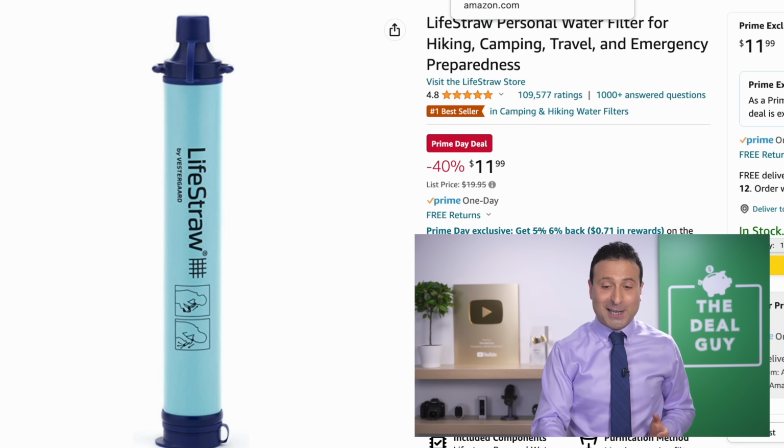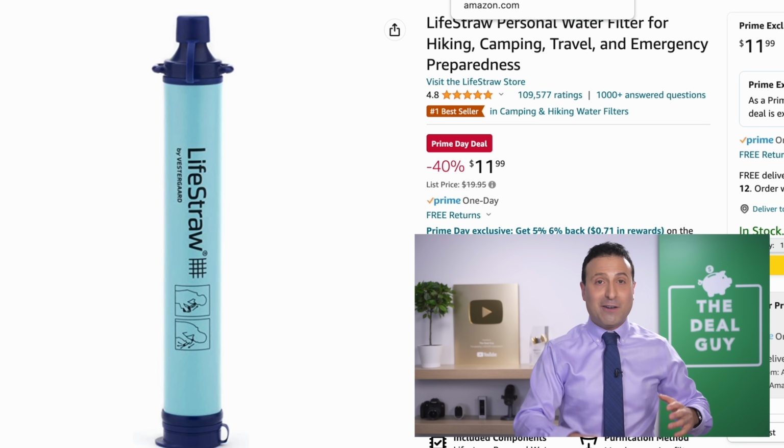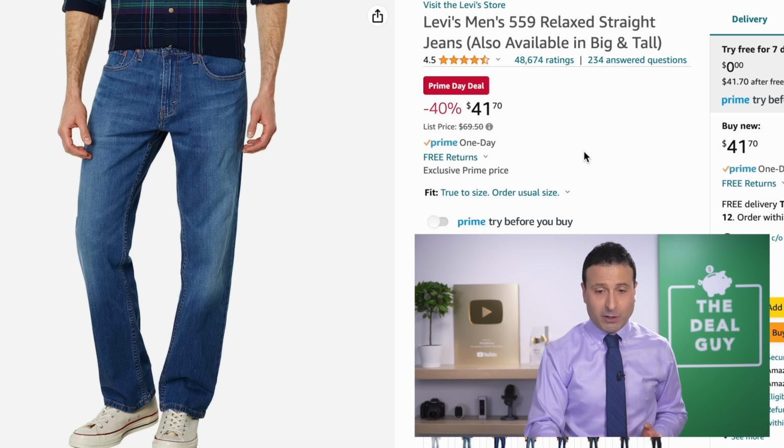$12. That's an emergency essential we have. It's 40% off. It will filter the dirtiest of water in real time into something that's drinkable.